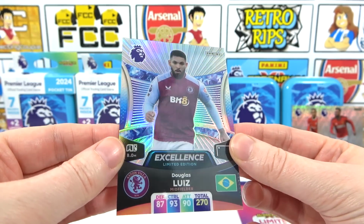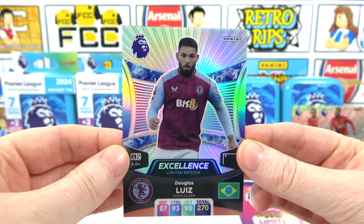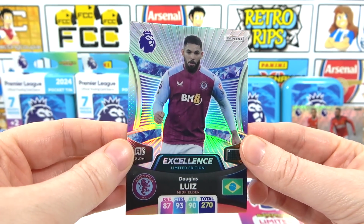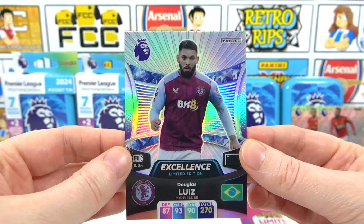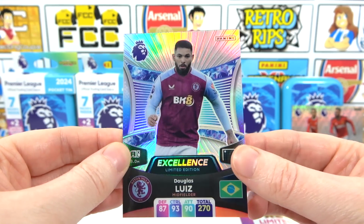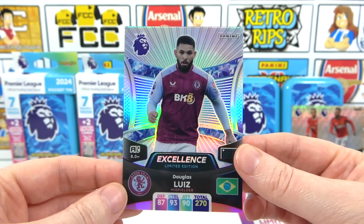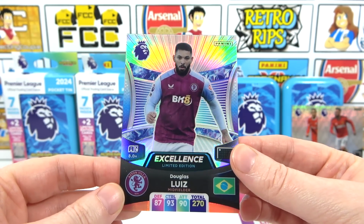That is the obviously one in five tins, as we said. Pretty hard to find. There are four available from the pocket tin, so this is one of them. We also have Martinelli, Embuemo, and Harry Kane for the other four from pocket tins. There are others out in other products or in the wild or wherever, but for the pocket tins, that's what you can get those for. And we've hit one of them.